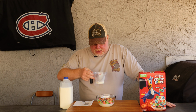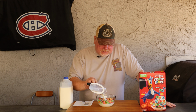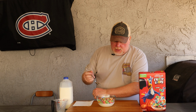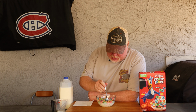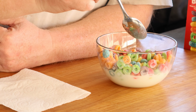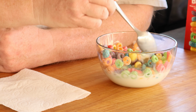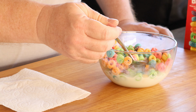That's about where I would stop. There is an ounce and a half left. Living on the edge. We'll put it all in there. Again, I don't anticipate the milk changing color on this. I don't remember it changing colors when I was a kid. I noticed that the Magic Spoon fruity version wasn't nearly as puffy as the cocoa version. These rings for the Fruit Loops seem to be a little bit bigger, but let's give it a try.